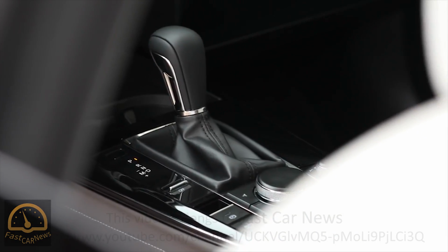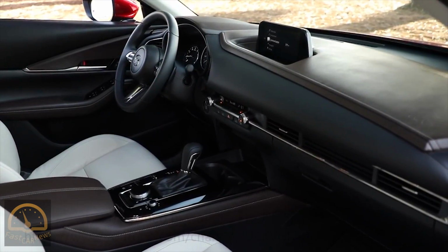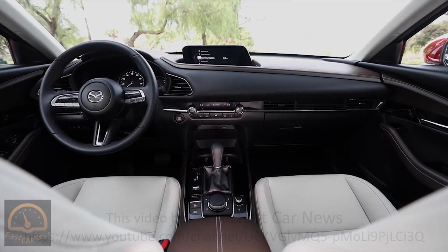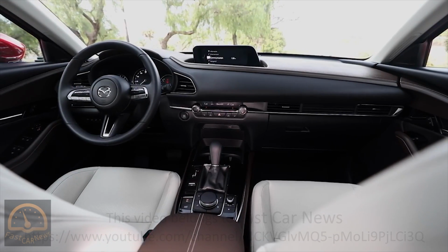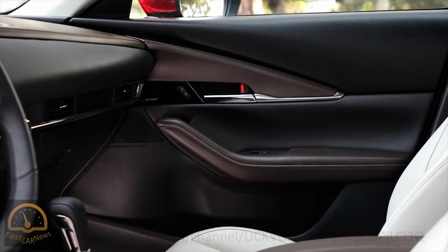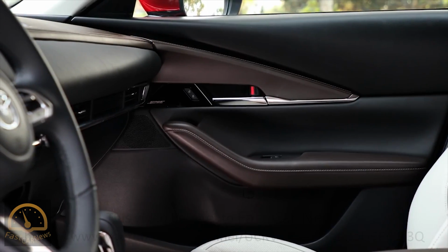Moving from the doors on over to the dashboard, you can see that the overall style is very similar to the Mazda 3 sedan and Mazda 3 hatchback, but oddly enough, the dashboard itself is not exactly the same. So the curves that are going on here are a little bit different than what we find in the sedan and the hatchback, but a lot of the components are the same. So we find the same 2-zone automatic climate control controls over here, the same infotainment system right there on top of the dashboard, very similar steering wheel, etc.